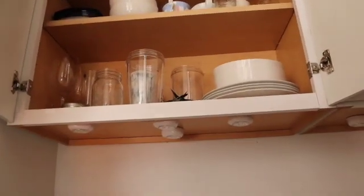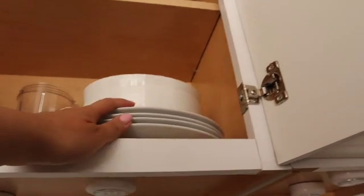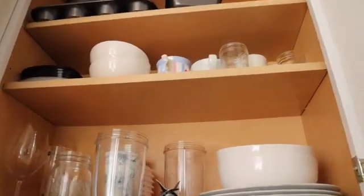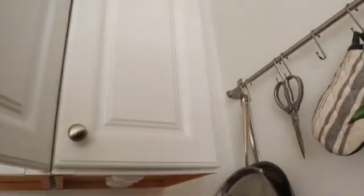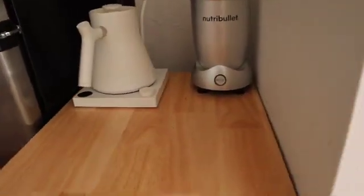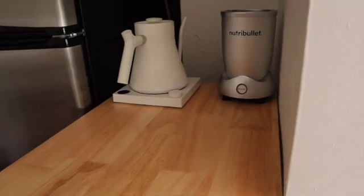Then over here, it's kind of messy, but I organized everything that I mostly use right over here. And then mostly I just have my NutriBullet, and I don't overcomplicate my dishware. Like, it is what it is. And then my spices are over here. Nothing to write home about. Then over here, I actually built this makeshift kitchen island.